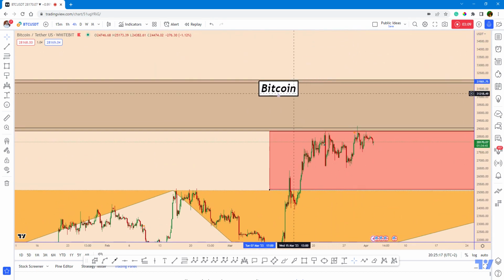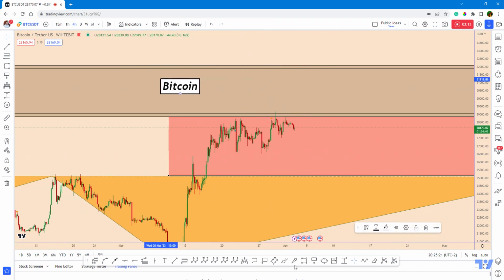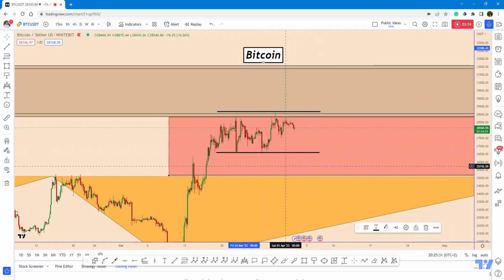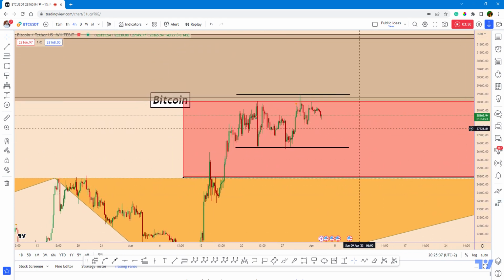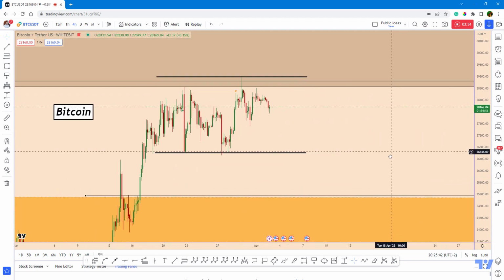On the 4-hour chart, if we are going to break this down again, we can see that we have another correction zone. I'm going to keep this in this way. It looks very interesting how the price is developing again. On the 4-hour, we have this large pattern. Let's remove this for the moment. We don't need that anymore.